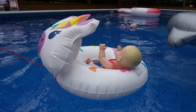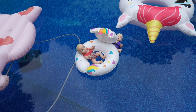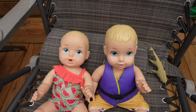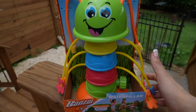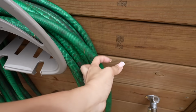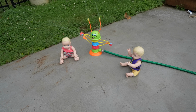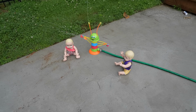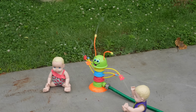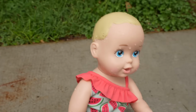Whee! I have a little surprise for the babies. What's the surprise, mommy? Yeah, what's the surprise? It's a water sprinkler. It's like the water park. Yes, it's kind of like the water park. They love this. That was super fun.